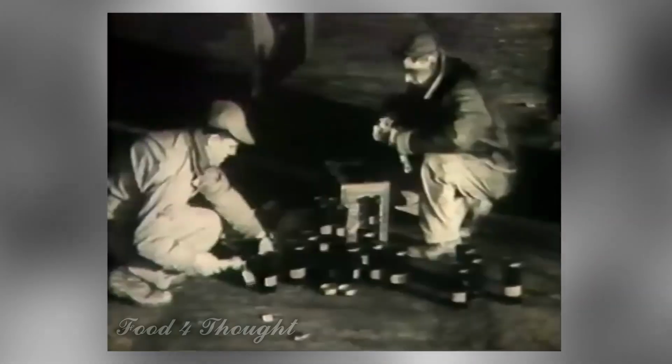As dawn breaks over the English countryside, it finds the ground crews still working grimly in an effort to get every plane in the air that is scheduled to be dispatched.